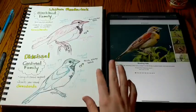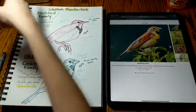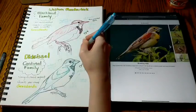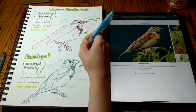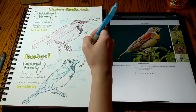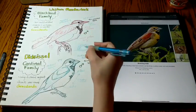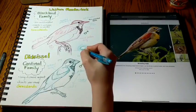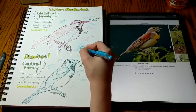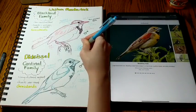Meadowlarks build these very intricate sort of, I'm going to try and sketch it out. They build a dome nest. So here's the ground. Here's some grasses, and they weave the grasses around like this. And then there's one little entrance on the side where they go inside, and their eggs, like 3 to 5 of them or so, are inside the nest.